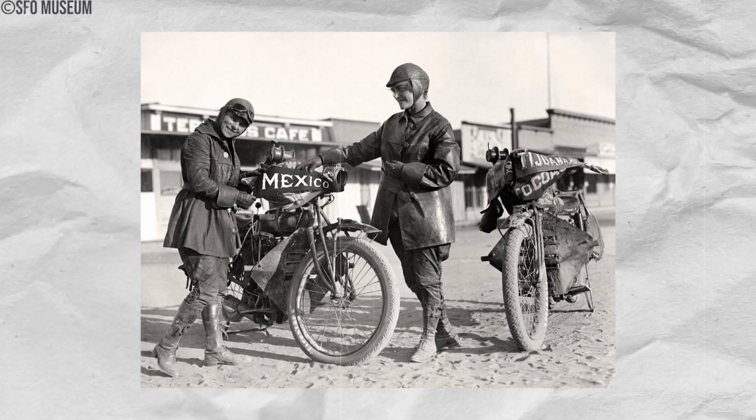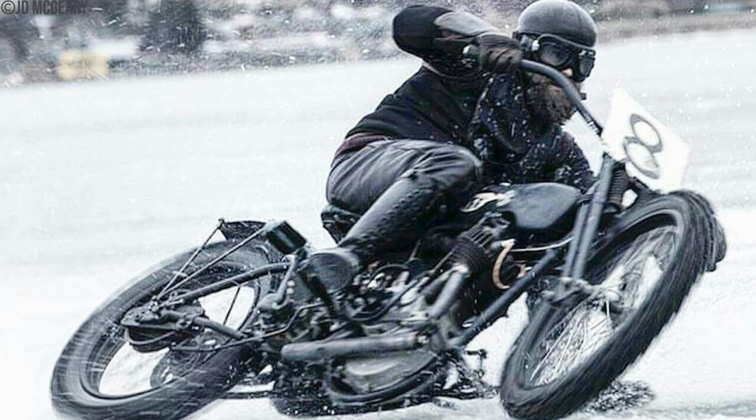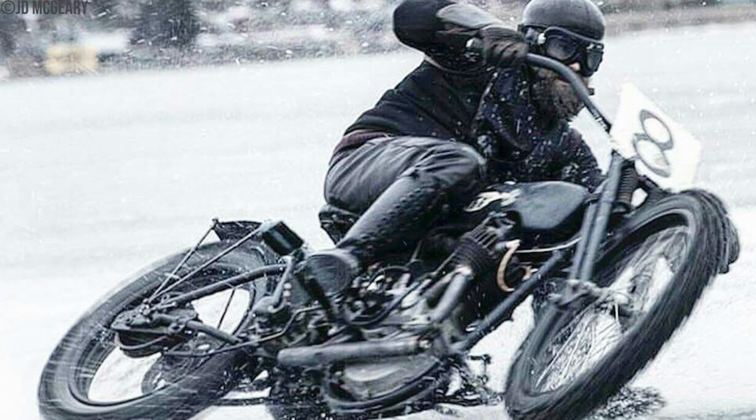Skinny wheels were discontinued mainly because of their poor performance in harsh conditions. Riders often faced skidding and loss of control, leading to many accidents. Wider tires greatly improved traction and handling, making motorcycles safer and more dependable for everyday use.